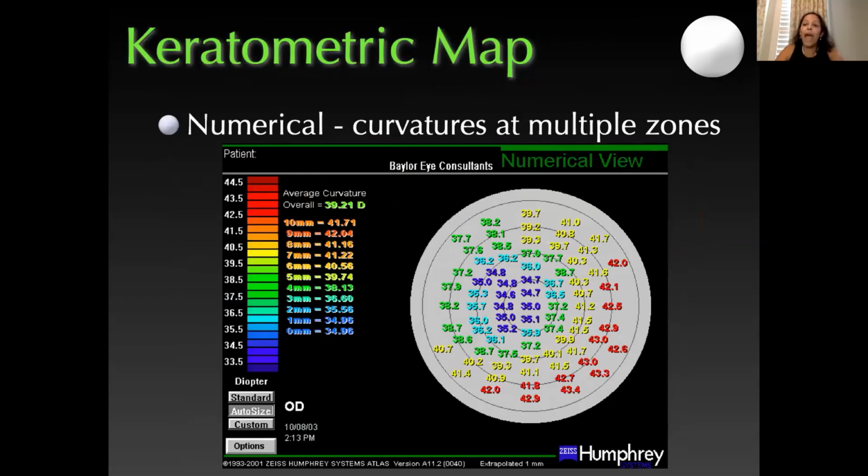Another nice map that showcases is the keratometric map, and that gives you numeric areas and actual numbers in the area. It also gives you the 1, 2, 3, 4, 5 millimeter zones, which can be helpful for some of the different formulas, say the Wang-Koch-Maloney formula for prior myopic laser surgery. You can also catch things such as if they have very irregular astigmatism.